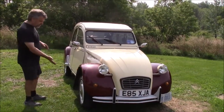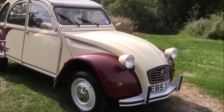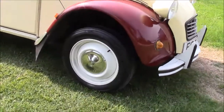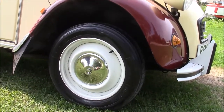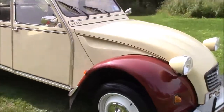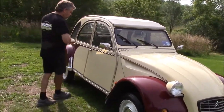So we have the really nice smooth steel wheel. They're a Michelin all-season radial. They do have a little bit of weather cracking. After we do this video, we'll bring it into our shop, put it up on a hoist, and show you the underneath. It's a rust-free car, very well cared for.